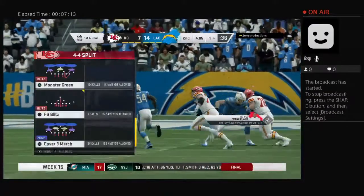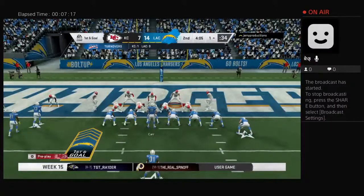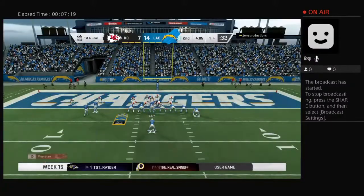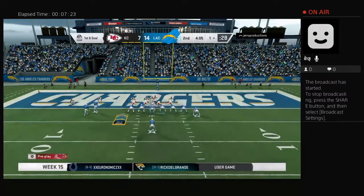Well, this is a defense that can confuse even the best of quarterbacks with their zone schemes. And here you've got a linebacker that's going to stay at home and just sit down in that zone. And this one basically comes right to him. Watch the safety creep.